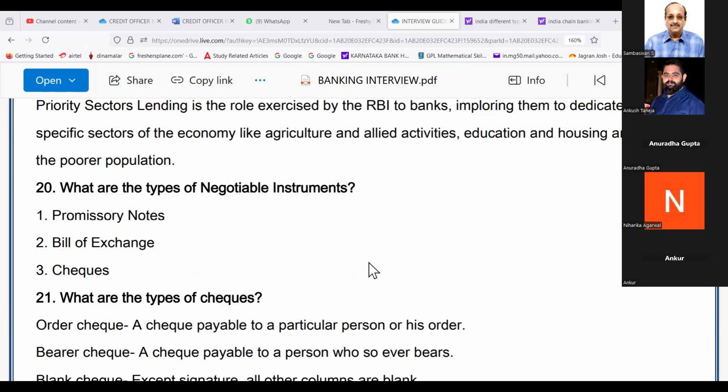What are the types of negotiable instruments? First is promissory notes, second bill of exchange, third is checks. Promissory note is an instrument where A goes to, say, our Punjab National Bank and borrows money. So Punjab National Bank will have a ready-made promissory note. The details will be filled in therein. For example, the place where the document is being made, the date on which document is being made, and then at the bottom it would have been written on demand.